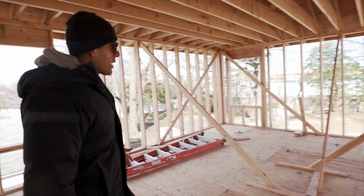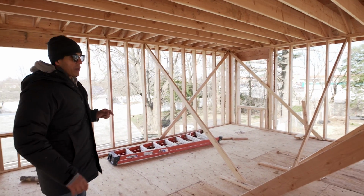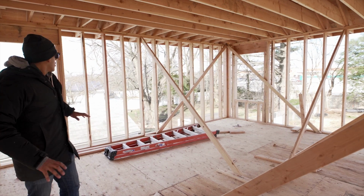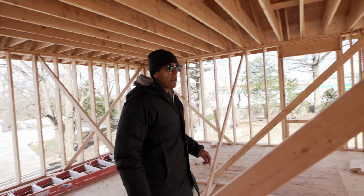Nice big sleeping area, 3 windows. This is going to be the bed wall over there. We're going to have the TV wall over here, furniture and whatever on that wall. We have some options. You can even go with the bed on that wall depending on your taste.